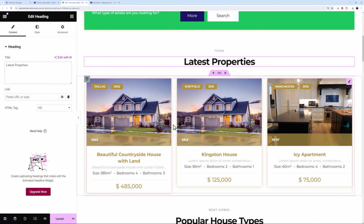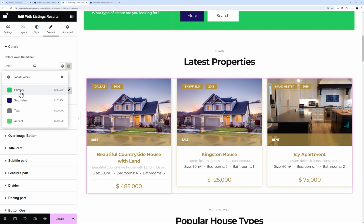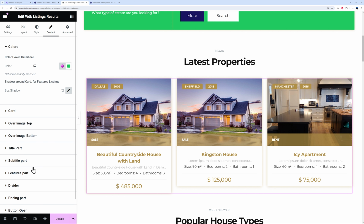So right here underneath we have our listing. So if you click on this, on the item itself, listing results. And again, here you can change all the colors accordingly. So here we have the color from the content, we have the card, over image top, and so on and so on. So let's go through this step by step, okay? So right here, we're going to select our own color, primary color, very good. And then you have the card, over image top. So you have to go through all these step by step, like I said.